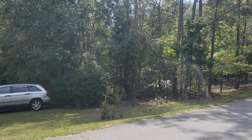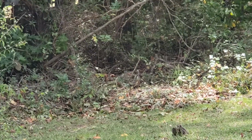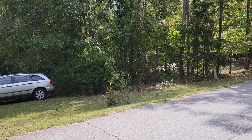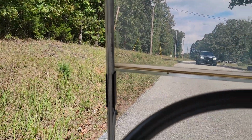And then back there you can see a big stump in the forest there. Where is that? There it is. That was cut off because that tree had fallen over 2 years ago when I first moved up here in that storm. So here comes a car. I'm right in the middle of the road.